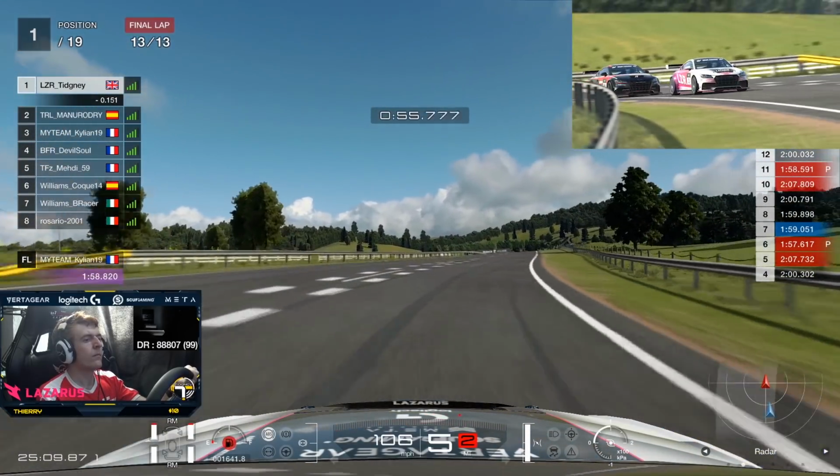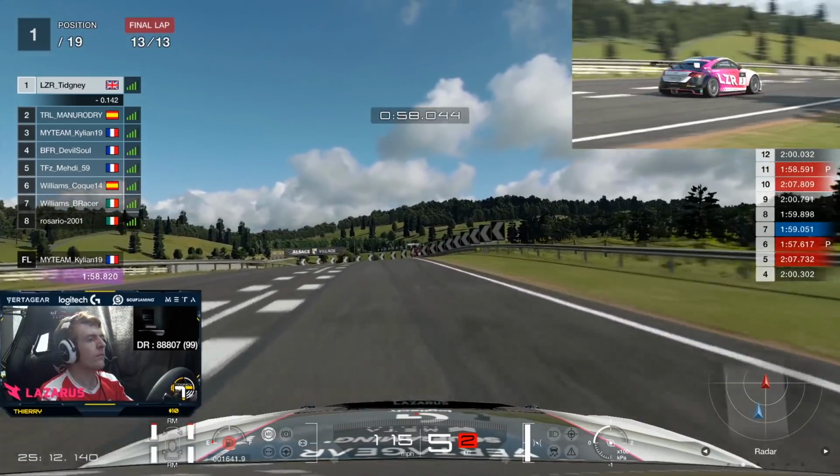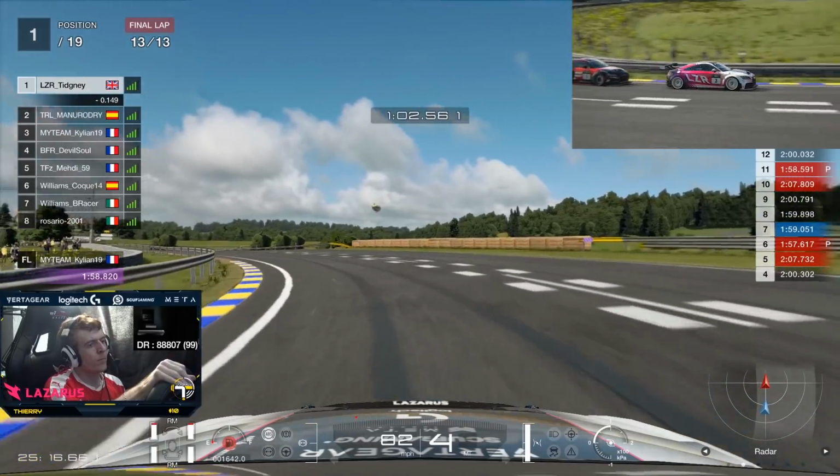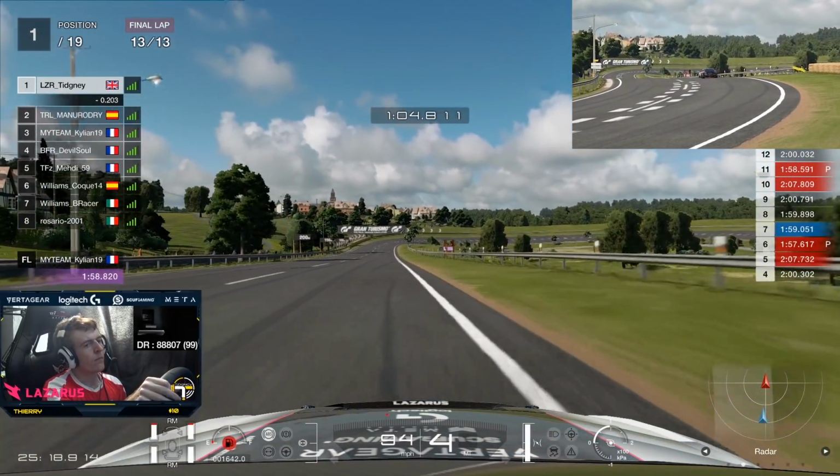Through the right-hander and then heading towards its left. We're having to nail every single corner here. I did wonder whether he'd go for it here. It doesn't quite go for it. So again, I just chuck it into third to get the turn in. Chuck it back to fourth to stop any wheel spin.